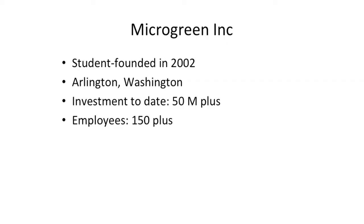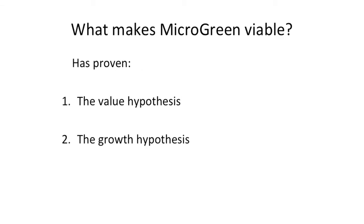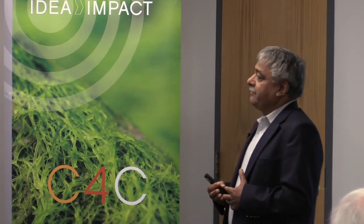MicroGreen, very briefly, was started by two of my students in 2002. It is located in Arlington. They have so far raised $52 million in investor funding in various cycles, and currently employ 150 plus people. Now, the question is, what makes MicroGreen viable? MicroGreen is a viable company today for having proven these two hypotheses, the value hypothesis and the growth hypothesis. Namely that the company's products bring value, and they have proven that, and they can grow both in sales as well as in capacity, and they have proven that, and I'll tell you a little bit more about this.